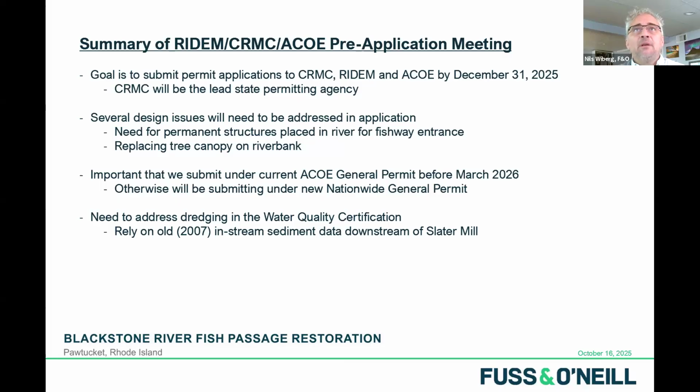Some of the design issues that we'll be addressing in the applications will be, again, the permanent structures placed in the river for the fishway entrance. And I just outlined the footprint, if you will, and the volume of that. And again, the tree canopy that currently exists along the riverbank. Essentially, we're proposing to enhance that tree canopy up on the Slater Mill Park upstream of Main Street, in some of those open areas. So again, just trying to select the species that will provide the most community benefit, if you will, in recognizing the values for the entire Blackstone.